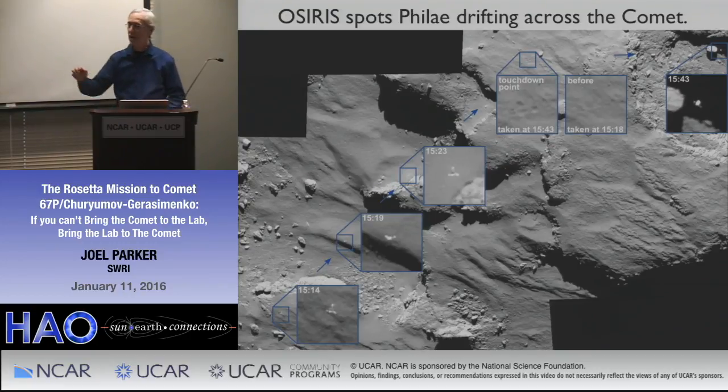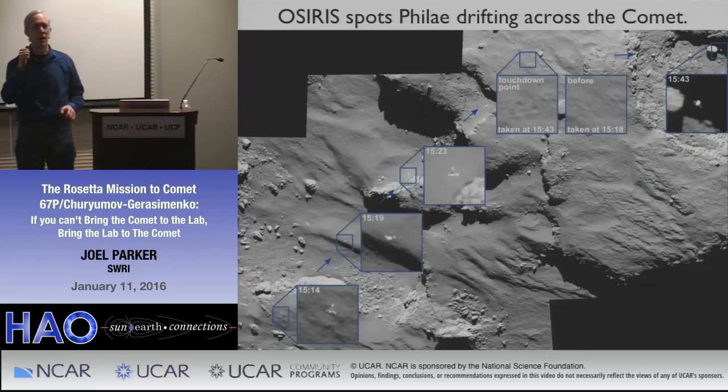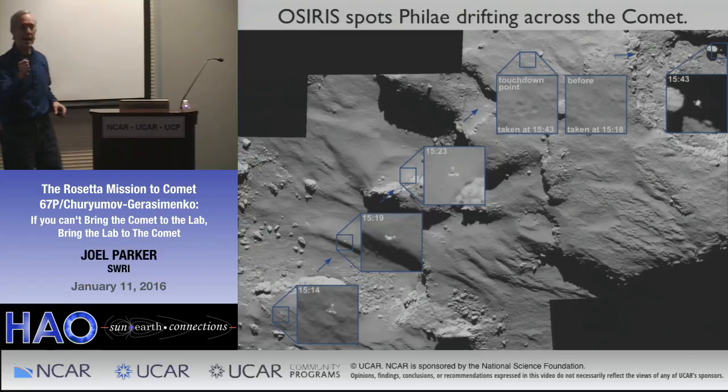So the lander had a number of features to keep it on a comet of unknown surface properties. How hard it was going to be, was it dusty or crusty or whatever. So it had ice screws in the feet. It had harpoons. Love flying something that has harpoons. And it had a reverse thruster.